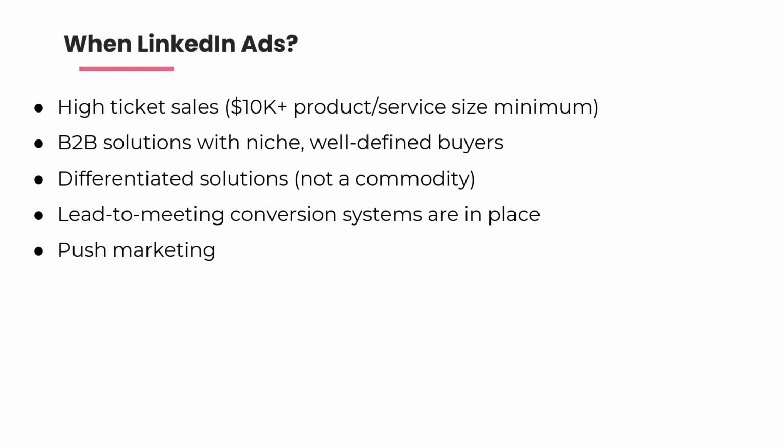So when are you going to use LinkedIn ads? You need to be having high ticket sales. If you're selling a low cost product, you're going to have a hard time making LinkedIn ads work because the cost per clicks are quite high. I suggest at least a $10,000 product to make LinkedIn ads make sense.